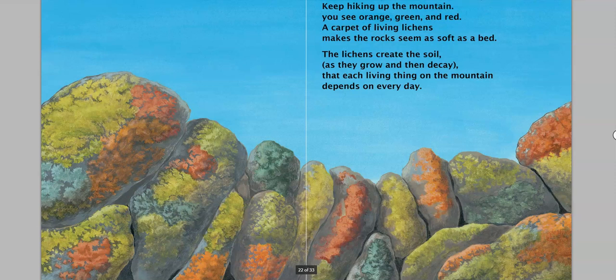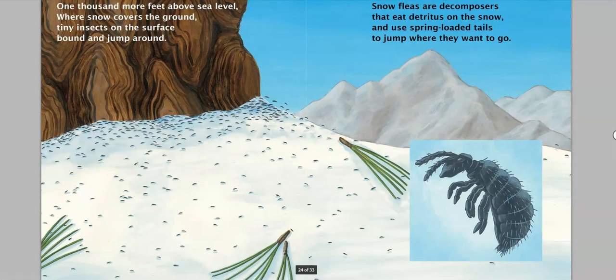You see orange, green, and red. A carpet of living lichens makes the rocks seem as soft as a bed. The lichens create the soil as they grow and then decay, that each living thing on the mountain depends on every day.